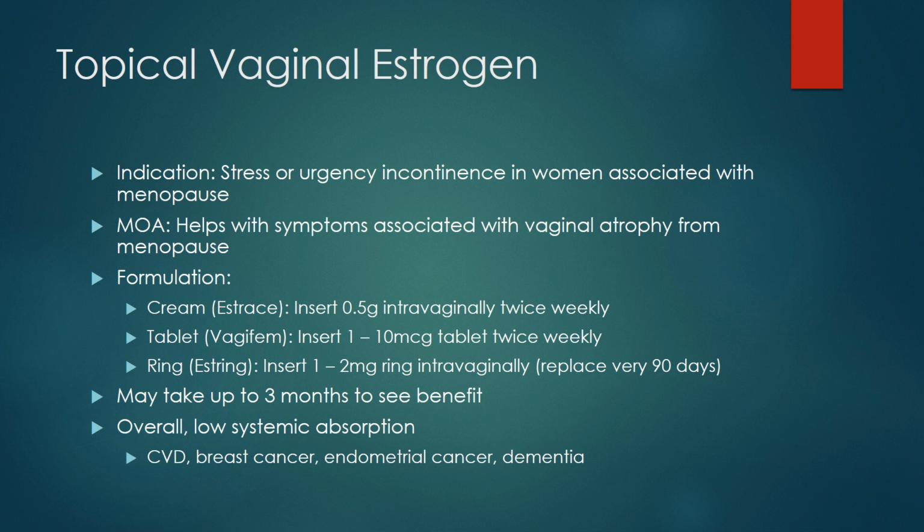There's a cream, the brand name is Estrace, and the dose is 0.5 grams intravaginally twice weekly, and there's an applicator that helps the patient to measure out exactly what they need for a dose. Vagifem are the intravaginal tablets, and that's one 10 microgram tablet twice weekly. And then lastly, there's a vaginal ring called the Estring, and you insert one 2 milligram ring intravaginally, and that's replaced every 90 days. These medications can take a while to start working, up to 3 months for the patient to see some benefit from it.